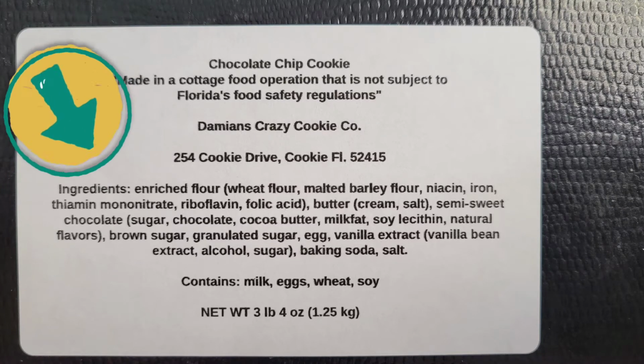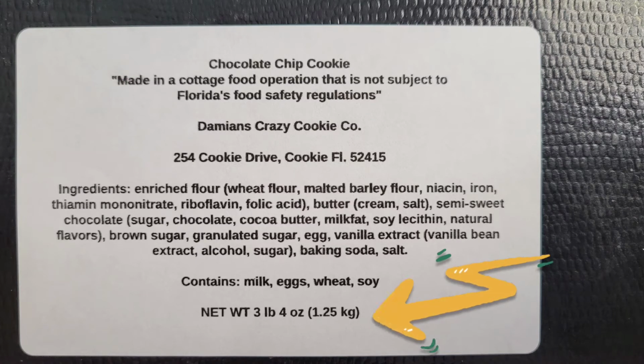Next up, we got the net amount. So the overall weight of the product minus the packaging. As you can see there, we got our arrow showing you. When you use this type of measurement, it's going to be based upon the product with no packaging.